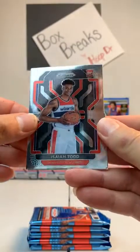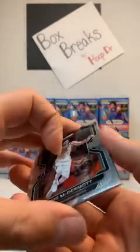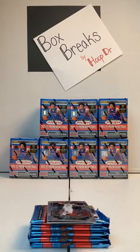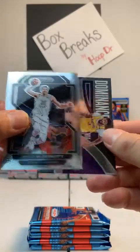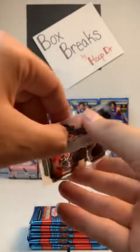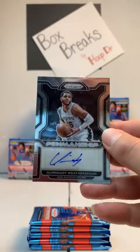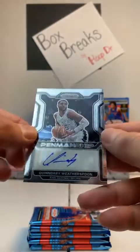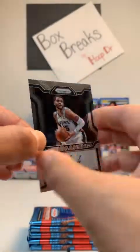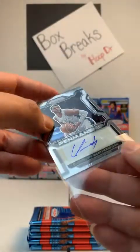We start off with a Wizards rookie, Isaiah Todd, followed by Doug McDermott, Spurs. Well, how about we just get an autograph in the very first pack? How about let's get an autograph in the very first pack, because that is what we have done. Wow, let's get the dominance out of the way. Anthony Davis to the Lakers. Now, the autograph. San Antonio Spurs. It's not a rookie tonight. The first one's not. I hope we get more than one. Aren't those beautiful, though? Quindary Weatherspoon, San Antonio Spurs PRIZM autograph.